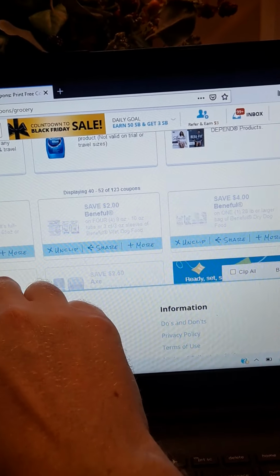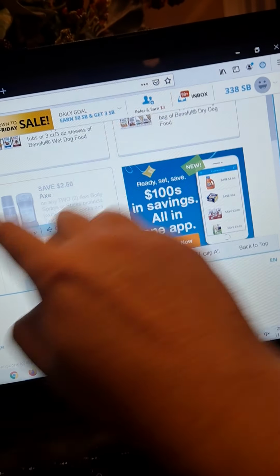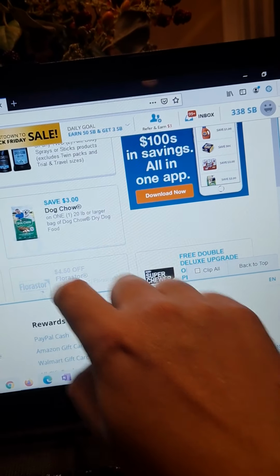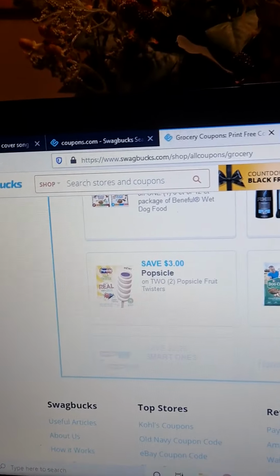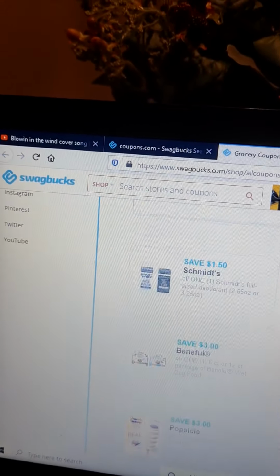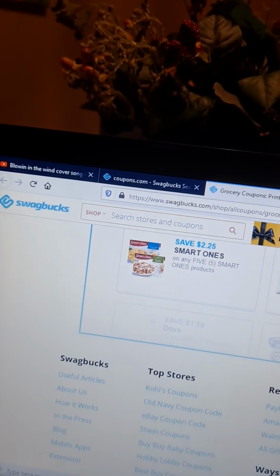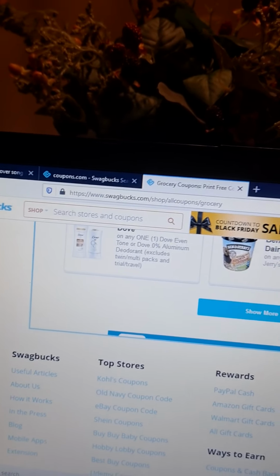I'm going to show you a little trick here soon that will get you some. If you hate using coupons, you can still print the coupons every day, and you don't actually have to. I'll show you in a second, but I just want to get down to the 50.